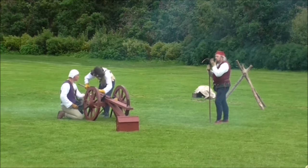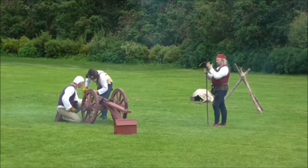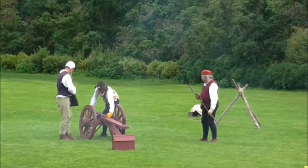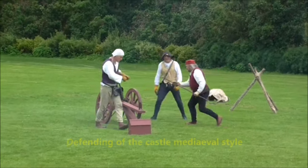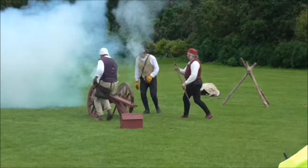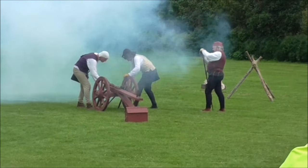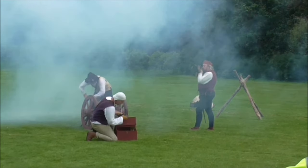They then load again using the scoop. Wadding goes in. Ram down. How long have they had? That's 35 seconds, and they are now ready for their second shot. Defending the castle, medieval style. So that was about 40 seconds for two shots, remembering they were already loaded for the first one.